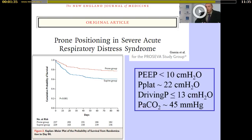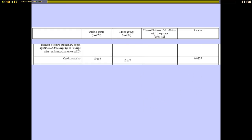And if you look especially in the PROSEVA study at the different respiratory settings, you can see that the PEEP was lower than 10. The plateau pressure was around 22. The driving pressure was lower than 13. And the PaCO2 was maintained around 45 millimeters of mercury, which is a very nice right ventricular protective approach.